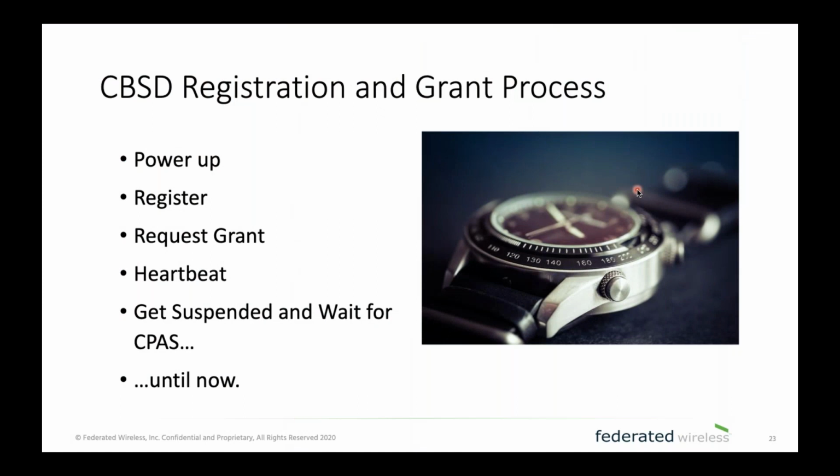So if you are not familiar with the process of getting a grant for spectrum, when a CBSD gets a grant, or in the days before the same day grant feature, so put yourself back in January or February of this year, what would happen is to turn up a CBSD, you'd power it up, you'd register it on the SAS, you'd request a grant for spectrum, and you'd get the channel, and then after your first heartbeat, your grant would then get suspended because you had to wait for CPAS because of where you were located, right? If you're near an incumbent or if you're in a DPA area, you'll wind up having your grant suspended, and you'll have to sit there for up to 24 hours.